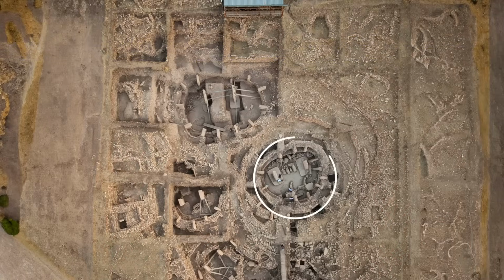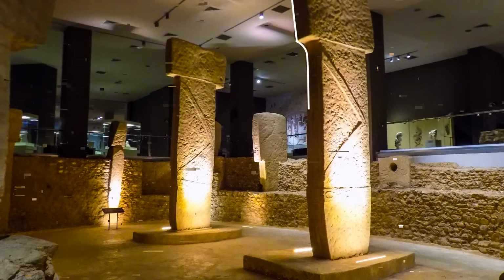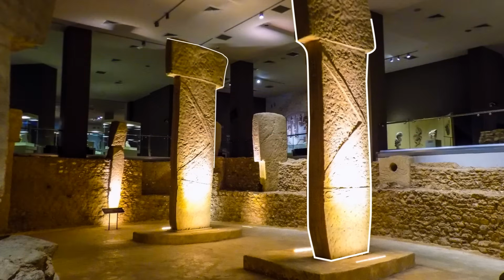These standing stones are arranged in circles and placed in rectangular pits. Each circle has a similar setup. Two big T-shaped pillars in the center, surrounded by slightly smaller ones facing inward. Talk about a stylish arrangement. These towering pillars reach a whopping 16 feet and weigh between 7 and 10 tons.